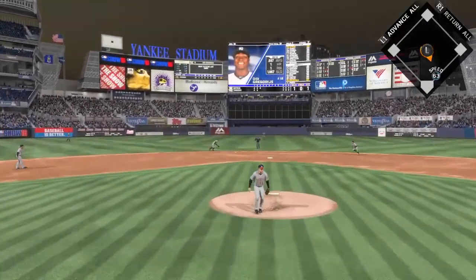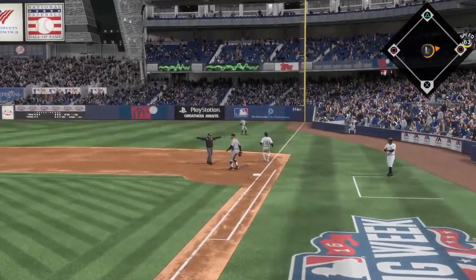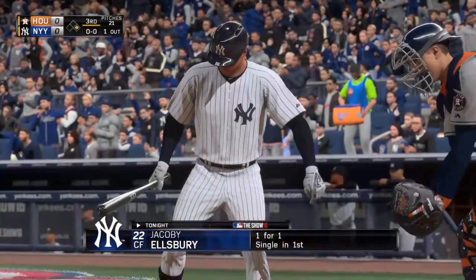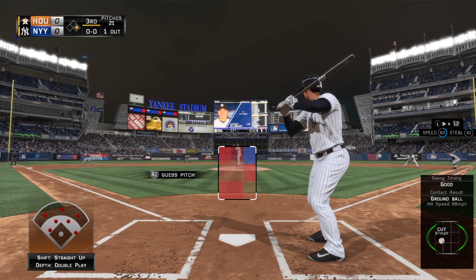On the ground up the middle. Speared on the dive. The throw. Just late. He's safe. Man, almost a great play. Nearly a highlight reel play, but they'll have a runner on here with 1 away.